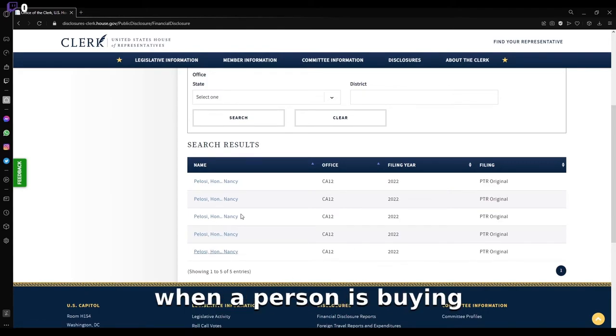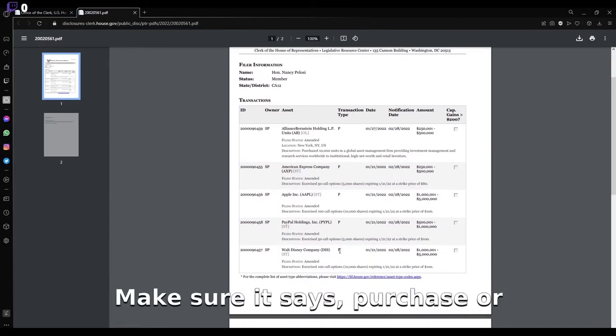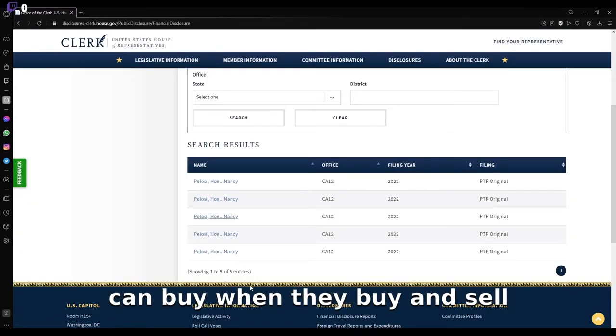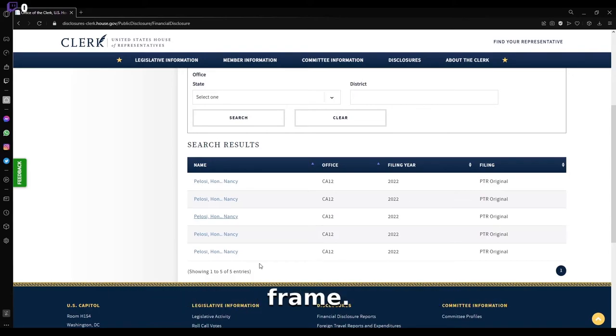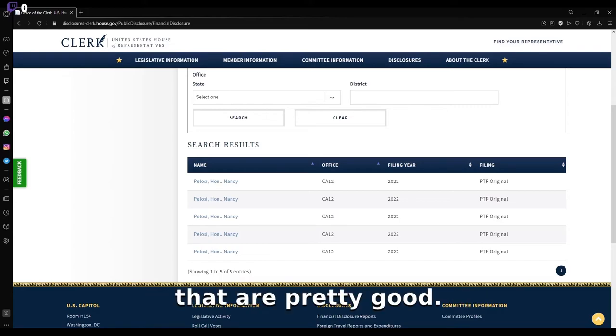What was I going to say? When a person is buying something, you have to pay attention to the transaction type. Make sure it says purchase or P. And then you can typically buy when they buy and sell when they sell, or right around the same time frame. That's pretty much it. There are some other sites too that are pretty good.